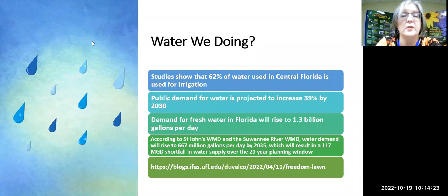Studies show that 62% of water used in Central Florida is used for irrigation. That's about the same number we hear at Hernando County Utilities. At least 60% of the water that we distribute to our customers gets put on lawns. That's mind-boggling when you think about it.